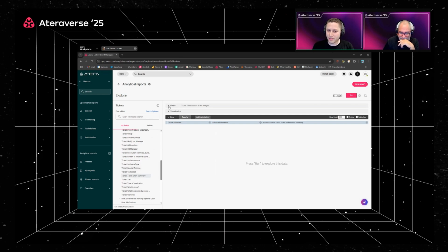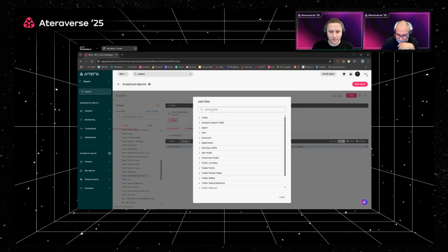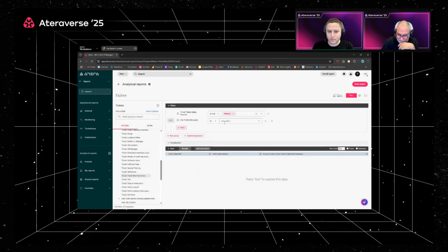And the last thing we wanted to do: we have a lot of tickets within the system, but I want to see what was in my Manhattan site. Remember all the tickets that I put as pending? Let's find that. So let's put a filter and let's find site name. And now let's click on Manhattan over here. And now let's run the report and see what we get.